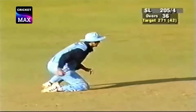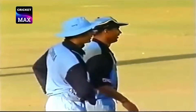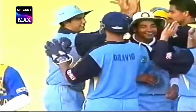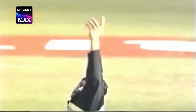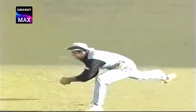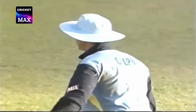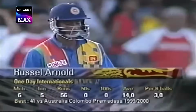And that's out as well. He's got him as well. Now that really is a pretty ordinary shot, trying to smash that one away on the onside. Well, first ball, Upul Chandana. They couldn't get themselves into trouble from here, could they, the Sri Lankans? This is a really silly shot. Right across the line. First ball, and it's gone high up in the air. Catch taken at backward point, no trouble at all. That looks like Chopra that's come in there and taken that one. So, Chandana out for a duck. First ball. Well, Russell Arnold is the new batsman.